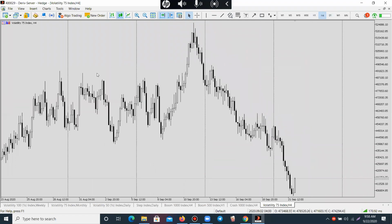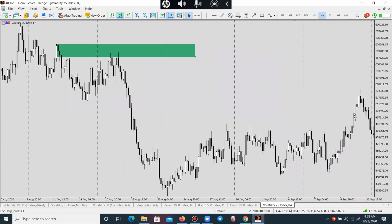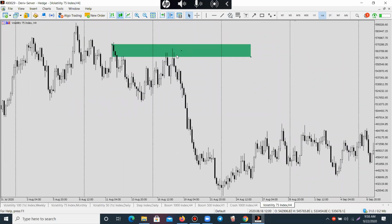If you go to H4, you see we had this distribution, the market returns here for a test, then the market sells. If you check even here, the compression. Let's just move these things off Wyckoff. Only the compression. We have a compression to a supplier, then the market sells.